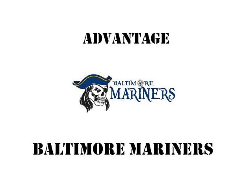Again, video number 2, breakdown number 2. The advantage again goes to the Baltimore Mariners offensive line and pass protection unit and in the run game.